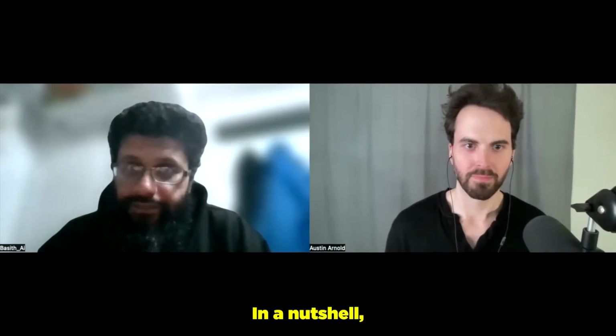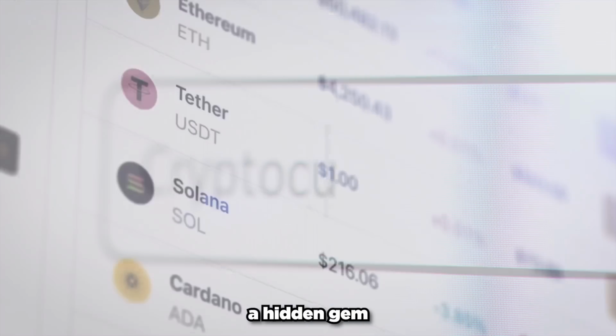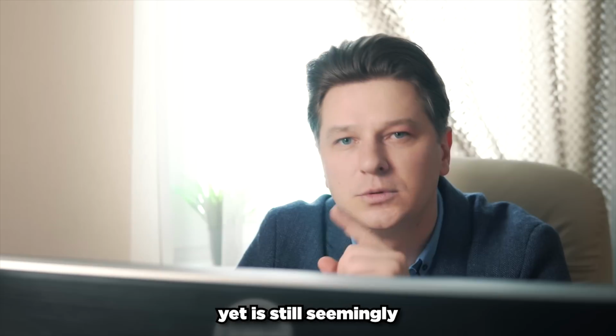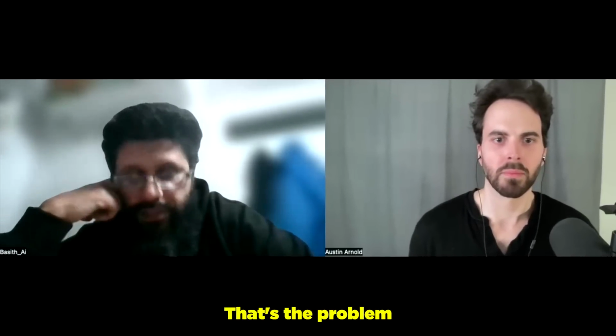In a nutshell, we are attempting to build the Python of the AI programming age. Today I want to share with you a hidden gem crypto project with insane potential, I think, yet is still seemingly flying under the radar. It's orders of magnitude faster, quicker, cheaper. That's the problem it solves.